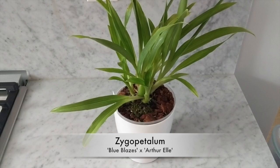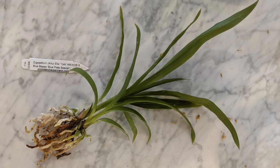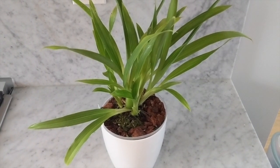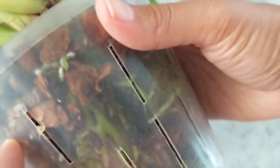This one's a Zygopetalum Arthur Elle crossed with the Zygo Blue Blazes. This one has grown tremendously since I purchased it. I had to repot it because it outgrew its old pot, and let me show you the roots right now. They're looking pretty good. And the guidance that I got was to make sure that the roots don't get bruised because that's how you damage this orchid. So I literally just took the seedling, the roots look good, and I plopped it into this bigger pot and I gave it some more bark. But you can see some new root tips pushing along.